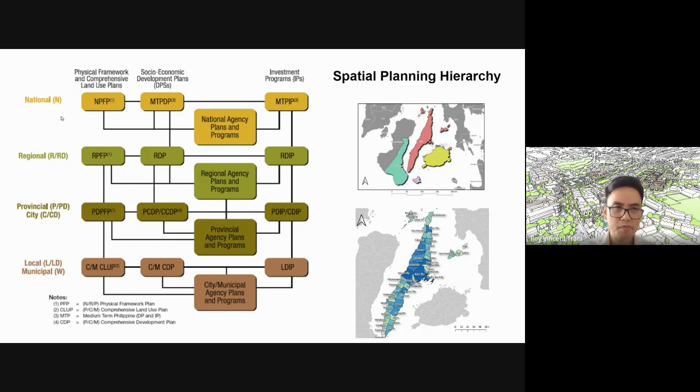But anyway, how the national all the way down to the municipal government creates their plans and policies is threefold. We have the physical and comprehensive land use plans, basically talking about how big development should be, where they should be located, physical factors like where we can and cannot build, is it too hilly, etc. And then the socio-economic development plans looking at the behavior and the demographics of that area.